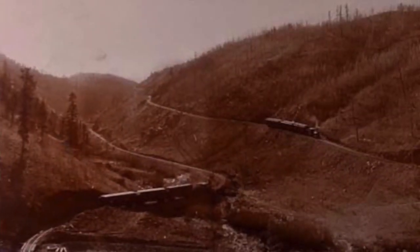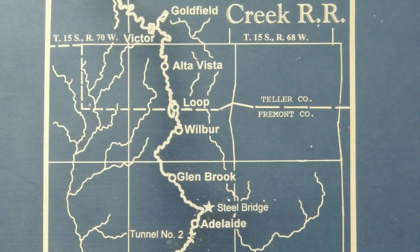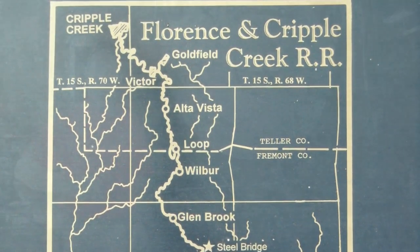Eventually, the line emerged from the canyon, then climbed rapidly on a route that doubled back on itself to ascend into the mining towns of Goldfield, Victor, and Cripple Creek.